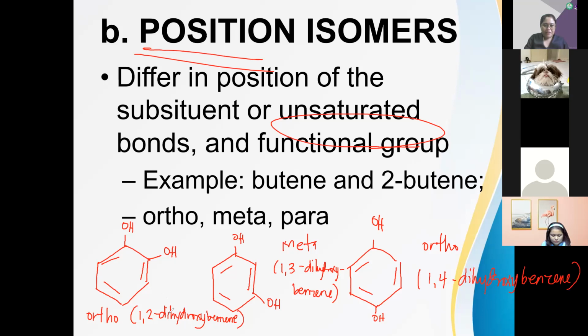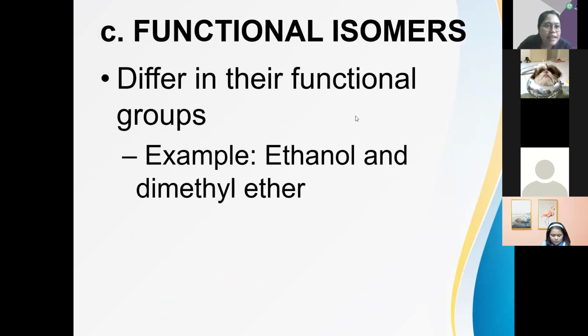Okay? So pwede nimo siya i-abbreviate as ortho dihydroxybenzene, meta dihydroxybenzene. Sorry, para. Okay. Para dihydroxybenzene. Okay? Sige. I hope that is clear. Pag position isomers, ang position either sa double bond or sa imuhang functional group nga i-attach.